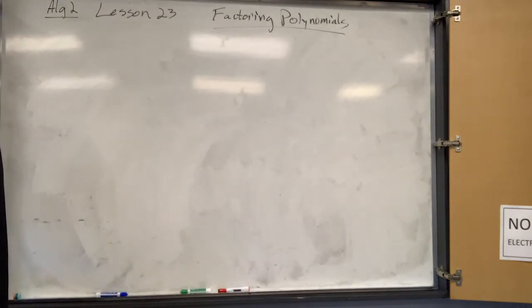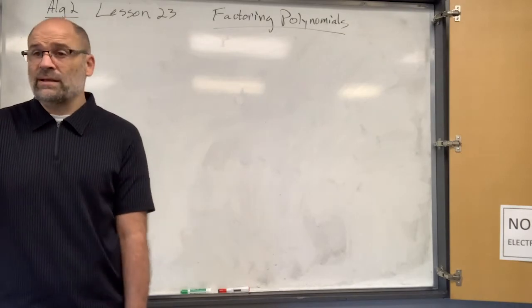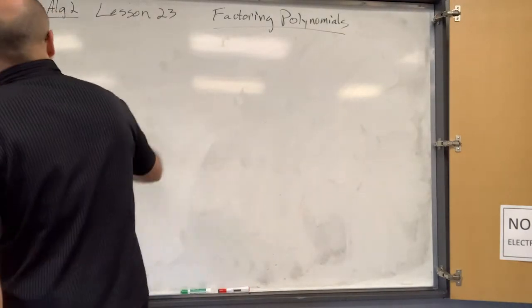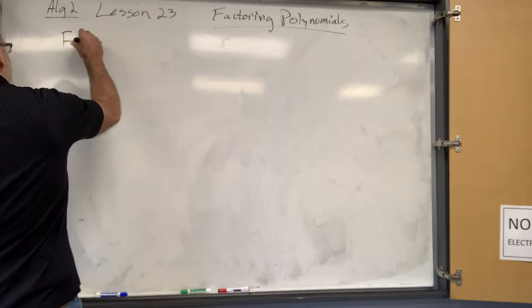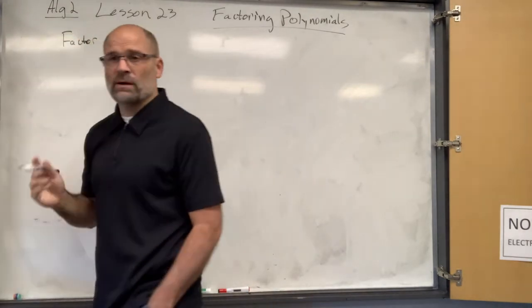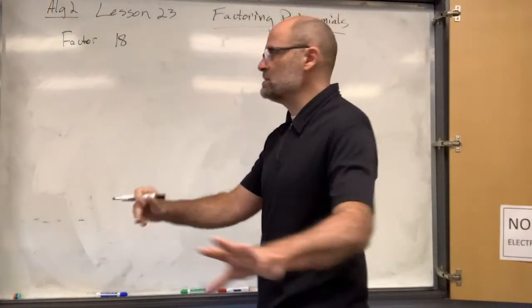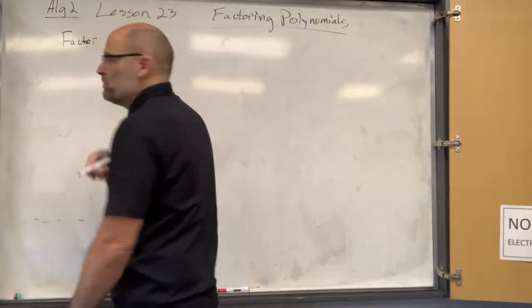So we're going to talk about factoring. To completely factor a number means to express it as a product of prime numbers. So when I say factor 18, that means I want to take that engine apart to where you can't take it apart anymore. So unscrew everything and put it all on the garage floor. So how do you take apart 18?